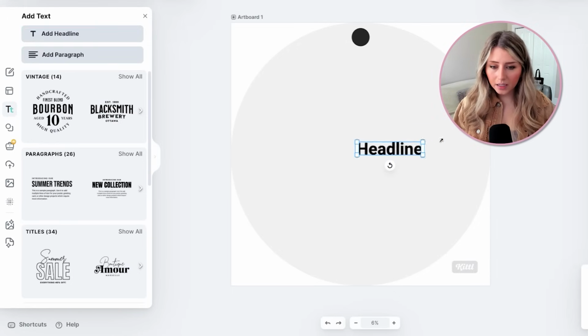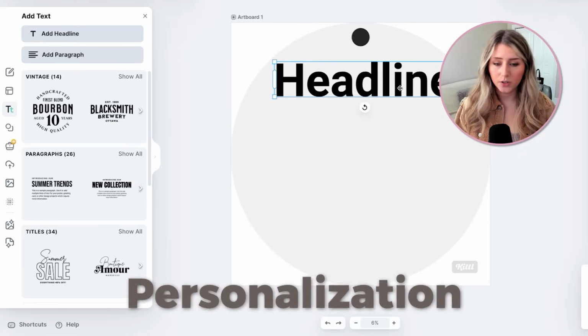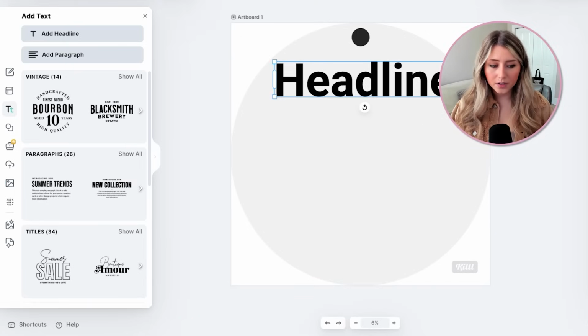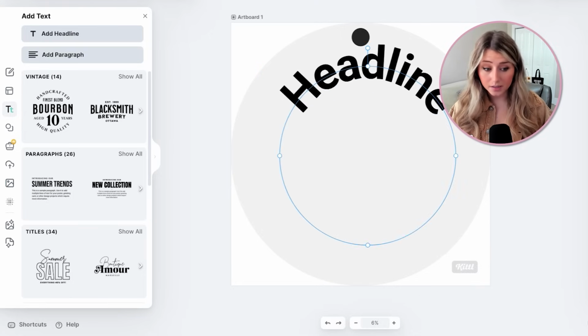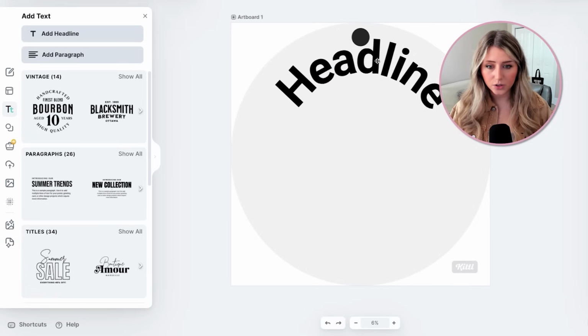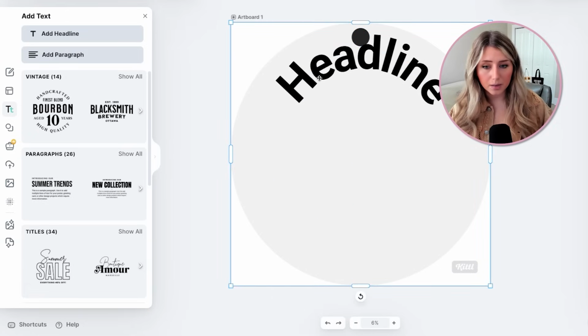So what's really trending for ornaments is usually personalization. So again, when you're designing for ornaments, keep that in the back of your mind: what can we do for personalization to make this unique for our customers? So I'm going to start with the circle because again, that's what I'm doing for this example.